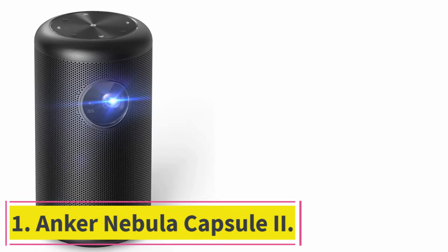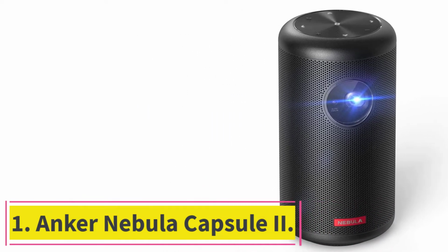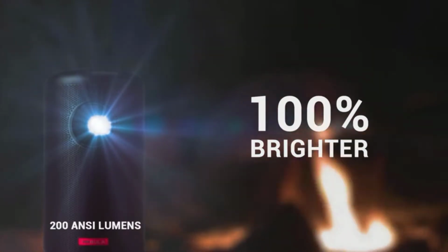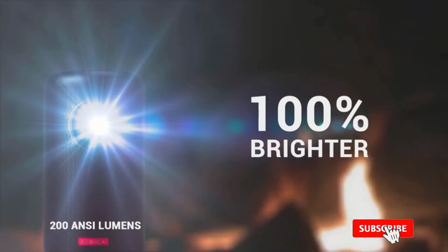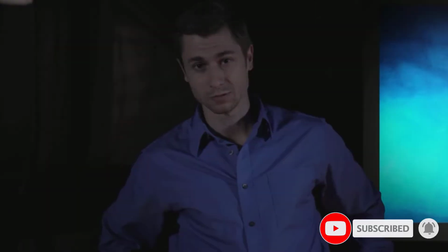Starting at number 1. Anker Nebula Capsule 2. When considering mini projectors, portability is one of the prime considerations, and when it comes to portability, being the size of a soda can is about as portable as you can get, especially as most bags and backpacks have pockets designed for carrying drink-sized items. It's got everything you need, from a speaker built into the base to a built-in app store. Just connect it to a Wi-Fi network and you're good to go.